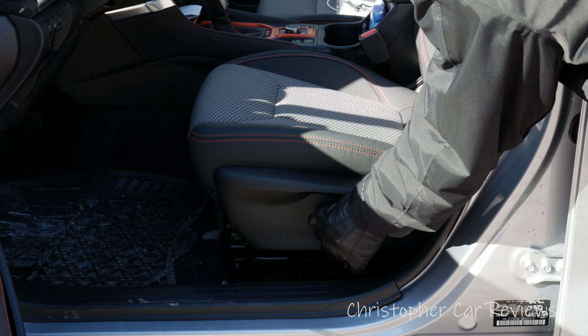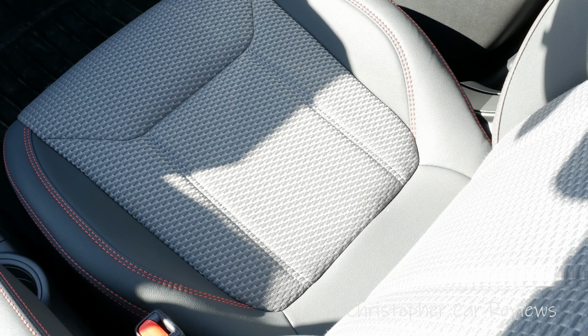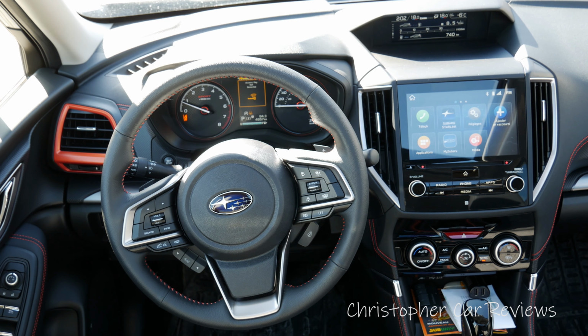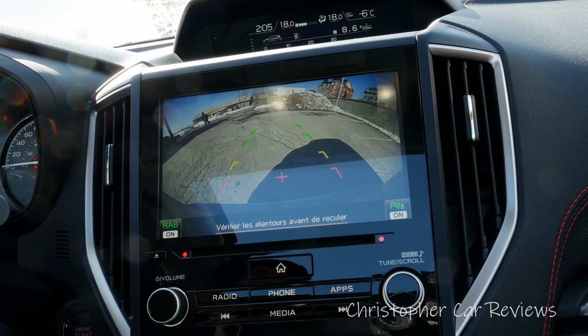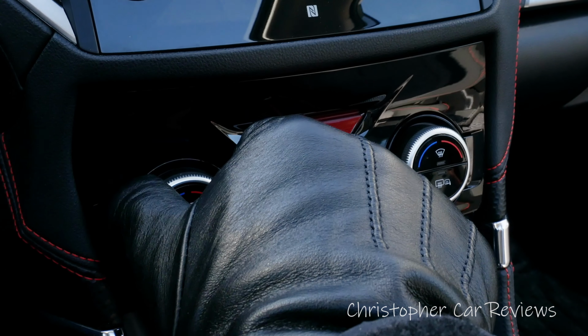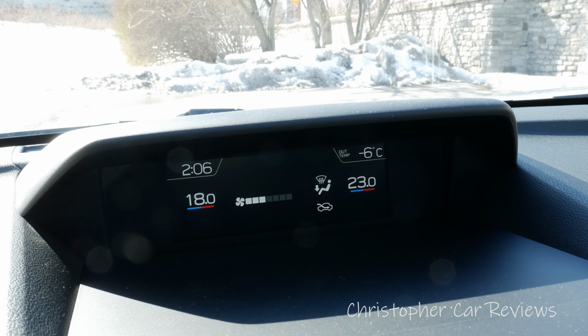The seats are made of a premium fabric. They feel good, and their comfort is top 3 in the category. Lovely, fine seats. This Sport model has an 8-inch touchscreen with Apple CarPlay and Android Auto. Simple to use, bright, good contrast ratio. Very good. The dash is easy to consult. The ergonomics are intuitive. This version has Eyesight, Subaru's driving aids.